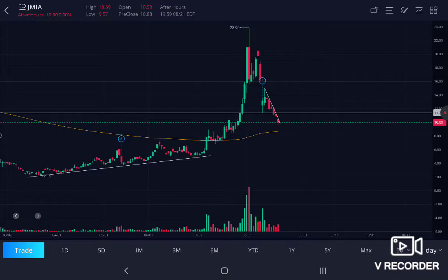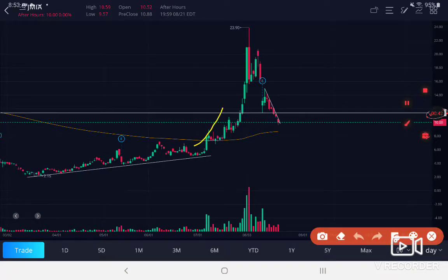Okay, so we can see the stock has been in a long-term uptrend since about March of this year. It did a pretty big spike in volume and price in this area here and got to a top of 24. It pulled back, found some support here, and then did a 50% retracement. And then from that point, about 20 bucks, it's been in a downtrend, okay, but long-term uptrend.